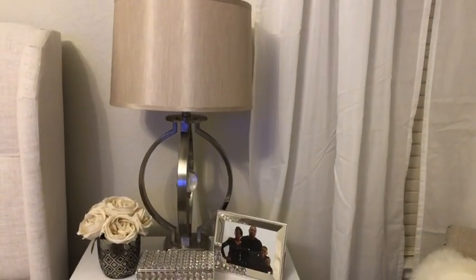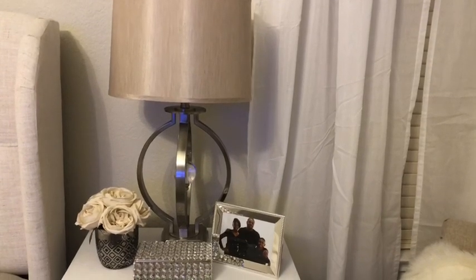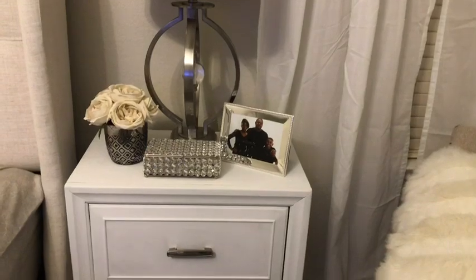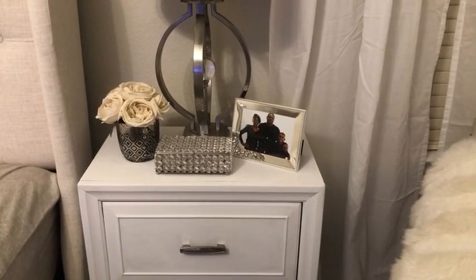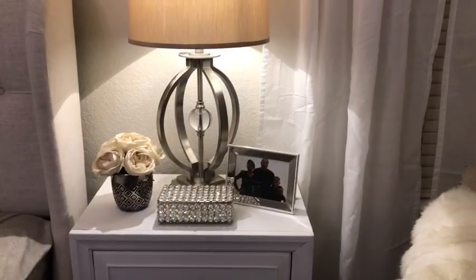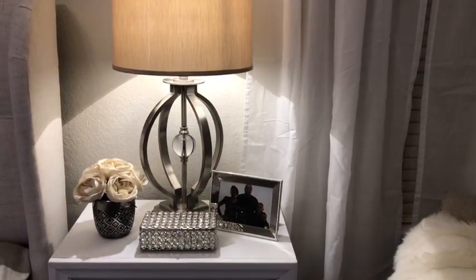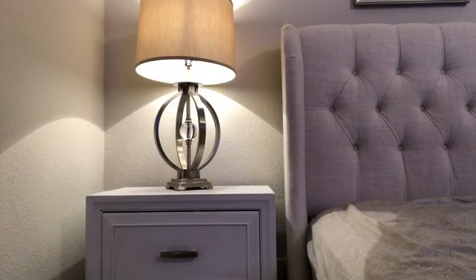Also, these lamps here, these are the lamps that I had in my living room before I switched it out to the newer ones. So I thought that I'd bring these in here because I love the shape of it, and they are really good lamps. So I thought it'll fit with the decor in this room a lot better. So this is what it's looking like so far, you guys.